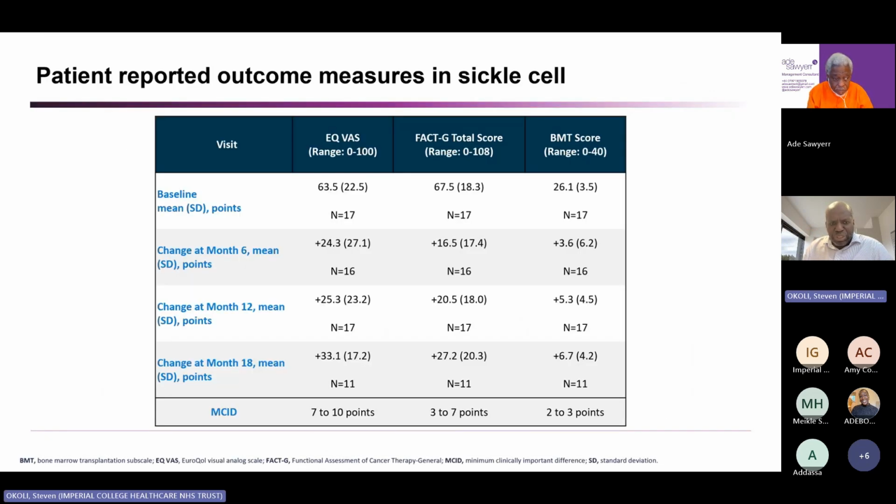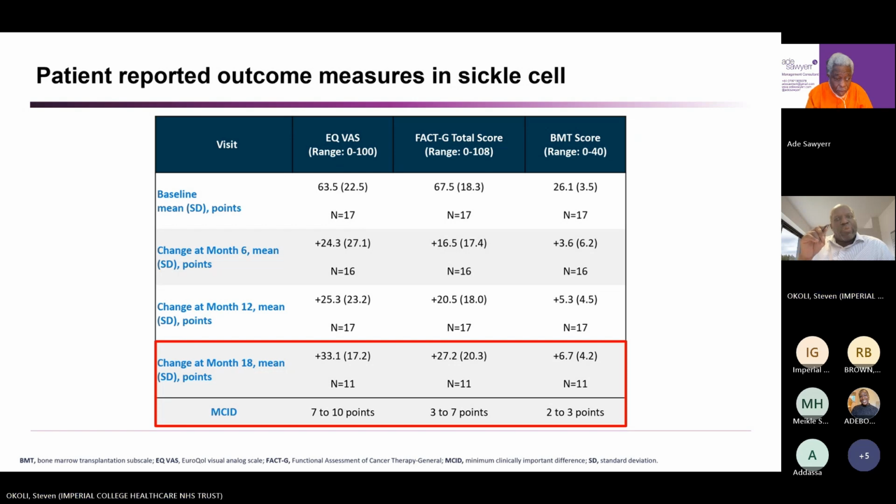To my mind, one of the most important things is, obviously, we talked about the physical impact of this treatment. What is also important is the psychological impact. I'm not going to bore you with details, but basically, these are 3 quality of life scoring systems, and they look at slightly different things. This is why they did all 3, and they showed that in those patients who received this Casgevy treatment, they did statistically so much better. Their quality of life indices were so much higher than before they received the treatment.